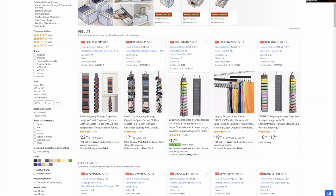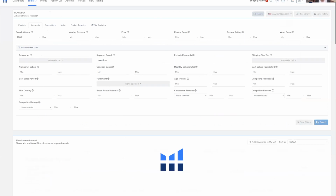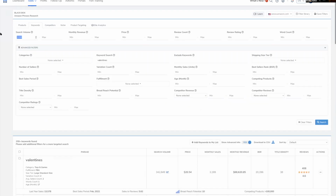If I want to see which keywords have Valentine's in them, I would go into the same tool, clear all of the filters, and then include Valentine's. And then let's look for stuff that's searched at least 1,000 times, no matter what category. All right, a lot of ones are coming up here, so I'm actually going to say let's go 2,000 and above, hit search, and then sort by search volume.